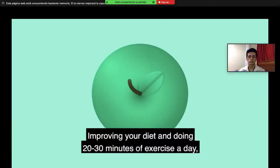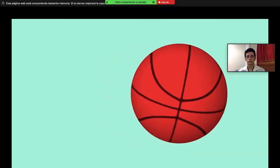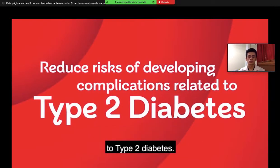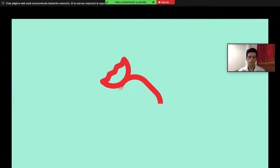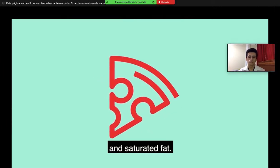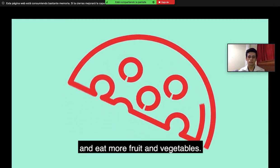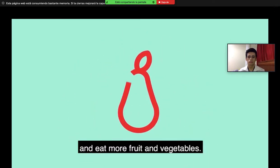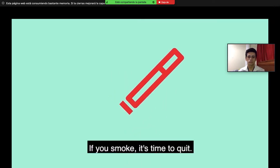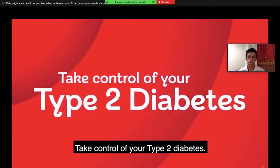Improving your diet and doing 20 to 30 minutes of exercise a day can help reduce the risk of developing complications related to type 2 diabetes. Cut down on sugar and saturated fat. Avoid large food portions and eat more fruit and vegetables. If you smoke, it's time to quit. Take control of your type 2 diabetes.